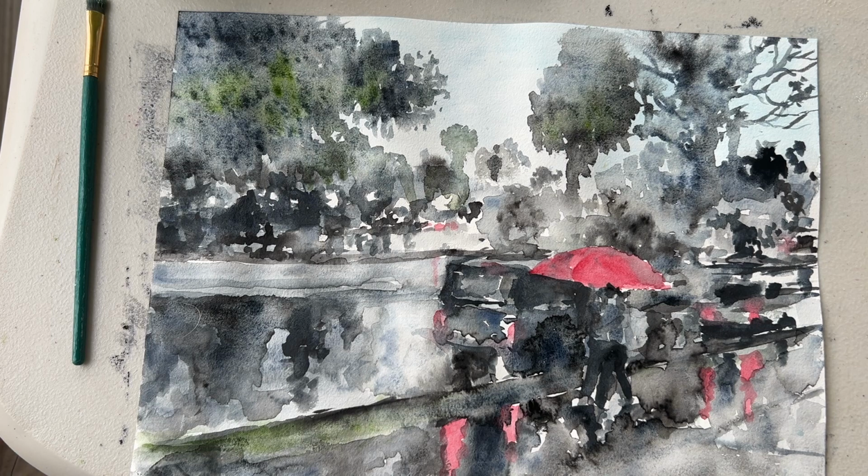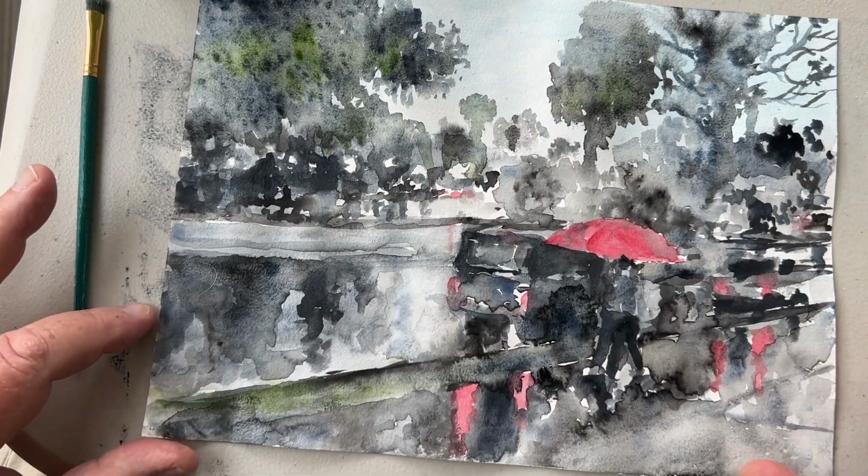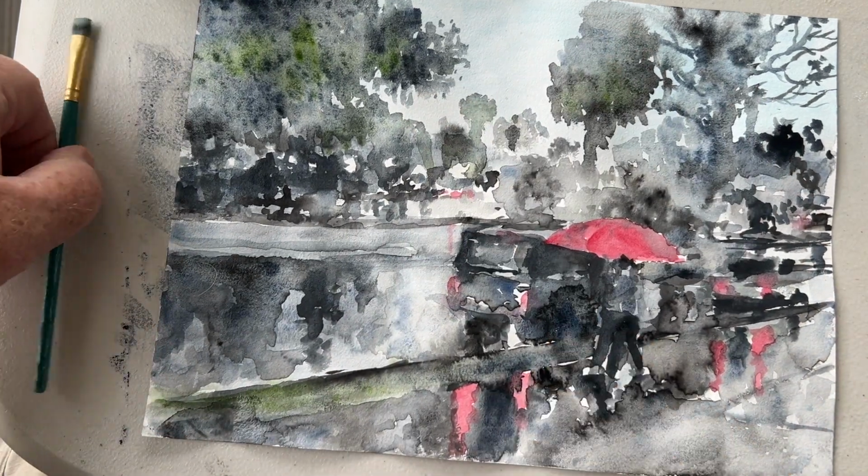All right, let me get back to work on this now. I let it dry probably about 40 minutes or so. And it's not completely dry, but it's getting there. I was looking at it and comparing it to the reference photo, and I was thinking that I could improve the depth of color in the sky. The sky should be more of a darker blue.